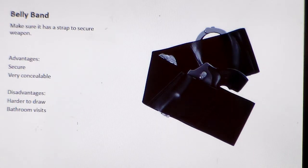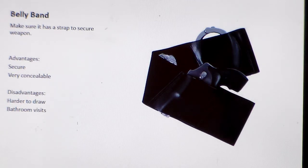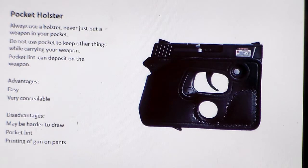Disadvantages, they can be harder to draw. And then I put bathroom visits, and that's something you have to keep in mind with all concealed carry holsters. Certain kinds are worse than others, but if you have to go to the bathroom in a public bathroom, there have been instances where people have had a negligent discharge of their weapon, or the weapon has fallen out on the floor, or different things because they were having to get undressed, and so you have to be aware of that.